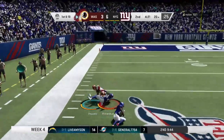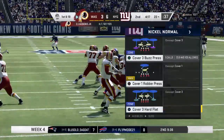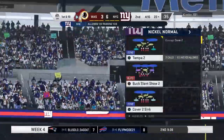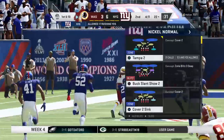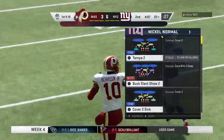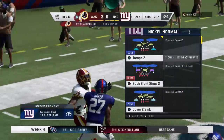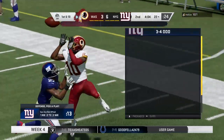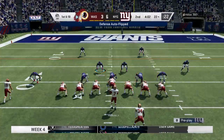And that's caught inside the 30, and all the way down to the 22-yard line. A huge play there for Washington. 58 yards. So barely time to catch our breath.